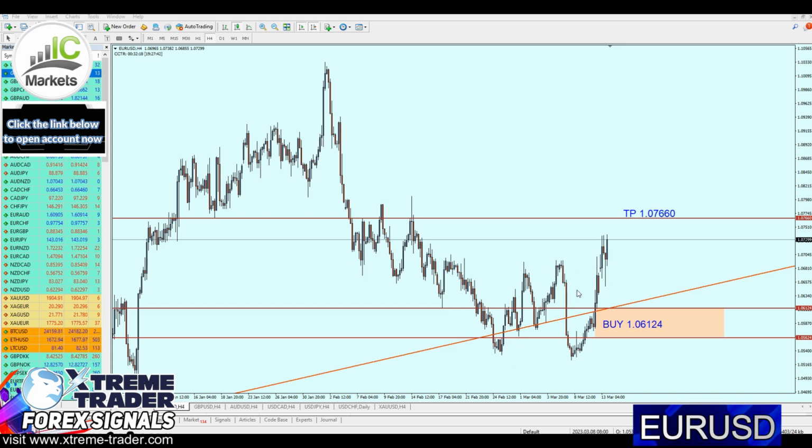So let's now begin the midweek analysis, and as usual we will begin with the Euro USD. As you can see, the Euro USD has also gone all the way near to the take profit level, but sadly did not trigger our buy area. Let's see now what we can do next with this pair.